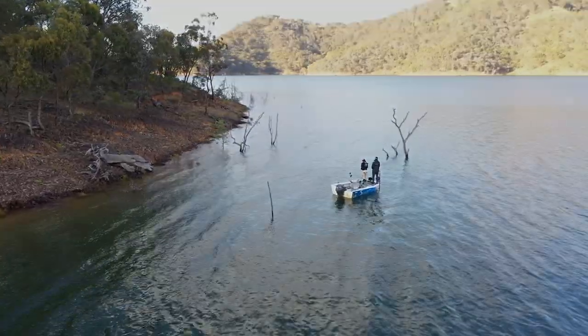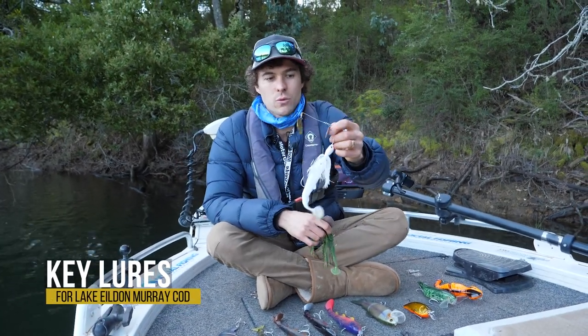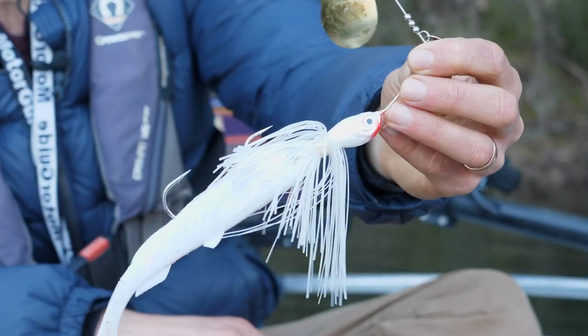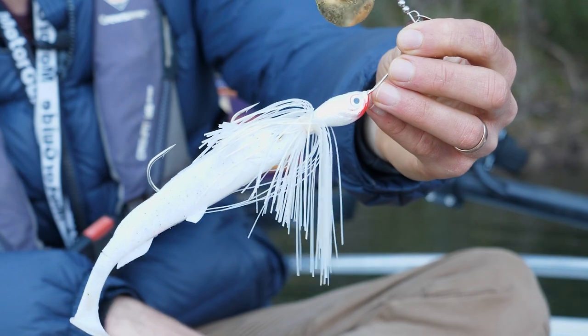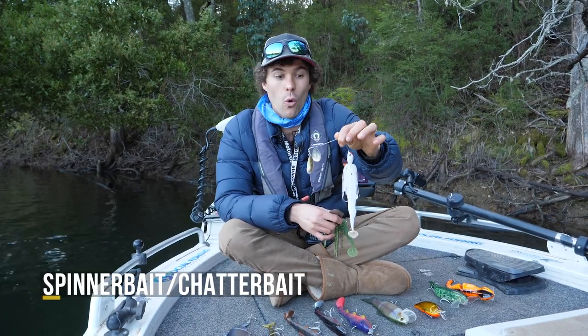A rundown on the key lures. If you are just getting into it, start with a spinnerbait. The humble spinnerbait, 1 ounce or 1.5 ounce is the pick. Perfect in the summertime for casting the edge. It works well in winter as well, especially if you're worried about snags. You can fish them on heavy timber. You want to have a spinnerbait in your kit for Lake Eildon.